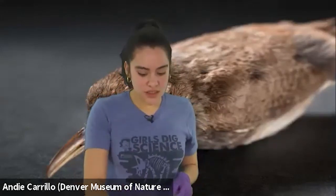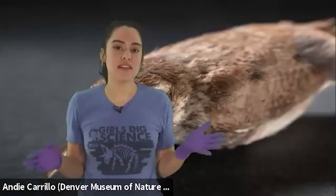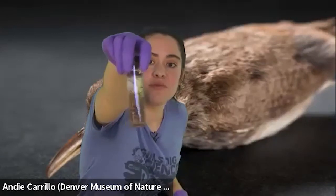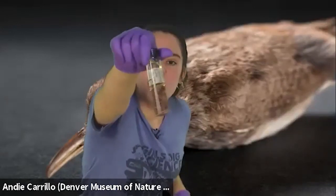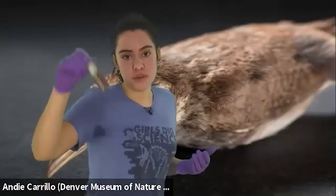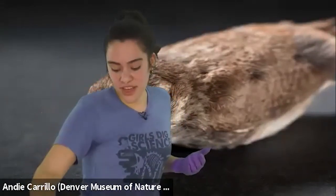Yes. So the guts, there's a whole lot of things that we can do. By the guts, I mean the intestines, right? So the intestines, we will actually go through them and look for parasites. Kind of like these worms right here, we'll look for parasites like that. And we'll note if we find them, and we'll preserve the parasites that we do find.